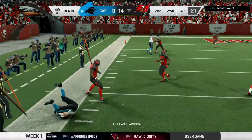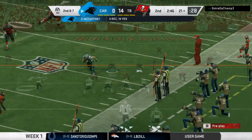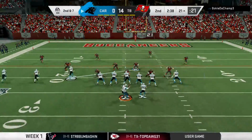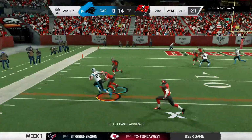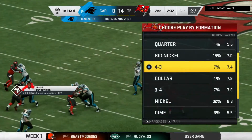Newton, meanwhile, here connecting with McCaffrey. And he'll be brought down at the 21, just shy of the 20 in the red zone. That 1st down completion only netted him 3. 2nd and 7. Back to throw, Newton. It's complete to Williams. 15 yards on the play, 1st down.